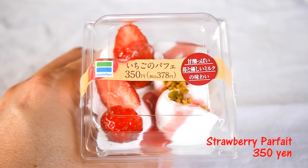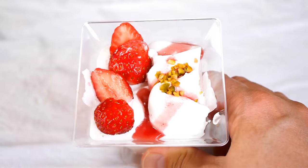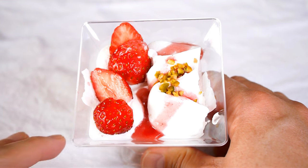Now, the first thing we have here is called Ichigo no Parfait. Translates to strawberry parfait. This is 350 yen. That's not including tax. And it looks really wonderful. I love the container that it comes in. It's a pretty fancy container. In fact, I think we can just wash this later on and use it for something. They actually sell these at those container stores, and they're not really cheap.